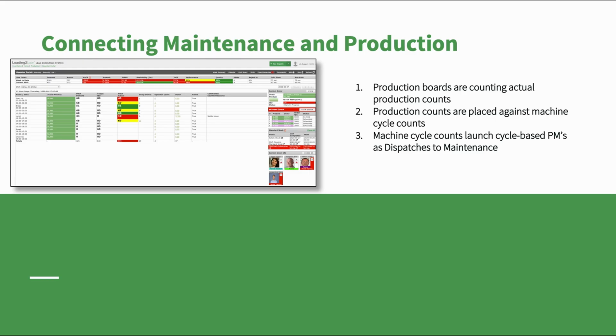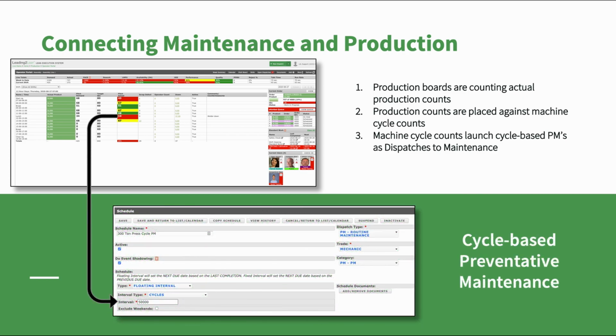The other thing that a digital production system does really well is that it connects maintenance and production. Both organizations are now playing out of the same system. You saw the dispatch side of that, and then you saw the production side of that. Well, what's happening now is that because we're capturing production in real time, we can use that data to push over to the maintenance system. And what that means is that as I'm updating real-time production over on the production operator portal, I'm also updating machine cycle counts in the background in my maintenance CMMS portion of the digital production system.